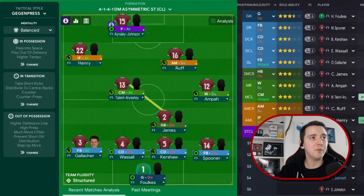In goal, we did keep Folks. Right back, we've got Spooner. Centre backs, we've got Kershaw and Wassell. Left back, we've got Gallacher. In the holding midfield, we've still got Cameron James. Right wing, we've got Amper. In midfield, we've got Talenty Yetri, who remains. Ruff in the number 10. Henry on the left and Ainsley Johnson up front. We've got a few striking options. Unfortunately, Boabo didn't want to stay, so we've had to kind of improvise what we do there. But let's see how this new team gets on.